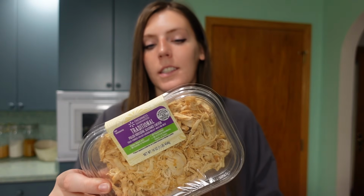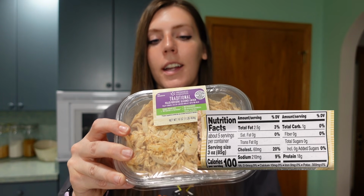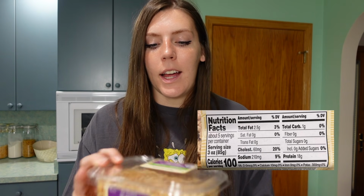Adam loves it, and it's so convenient for him to take to work. I just tracked this as 0 points on WeightWatchers. It's 100 calories, 2.5 grams of fat, 1 carb, and 18 grams of protein in a 3-ounce serving, and this has about 5 servings. Okay, really quickly moving on to these few freezer items that I got.